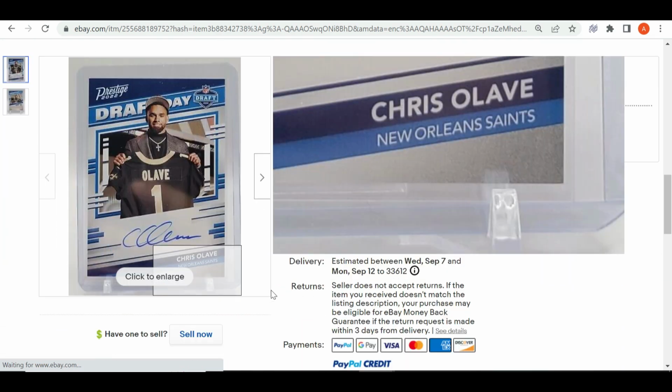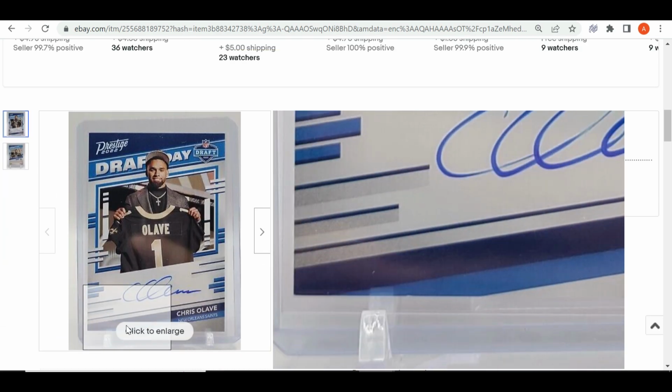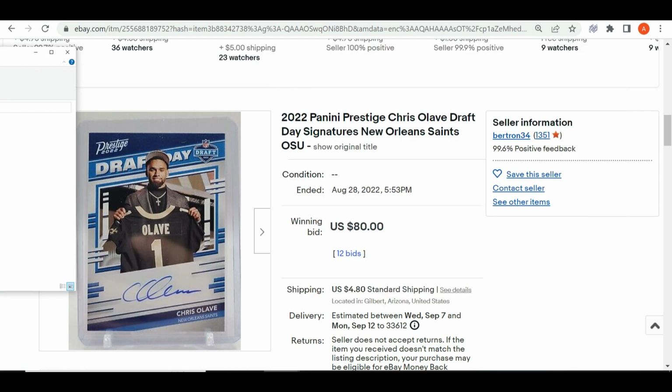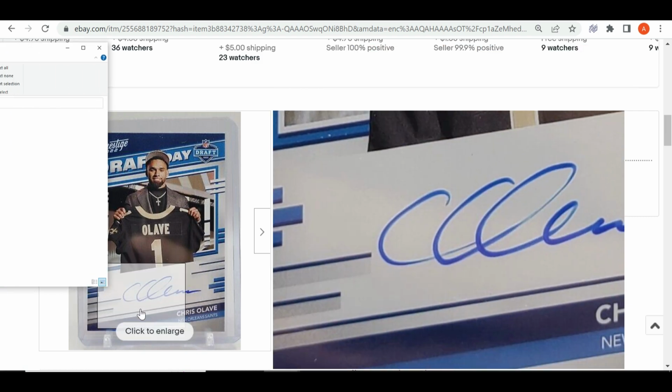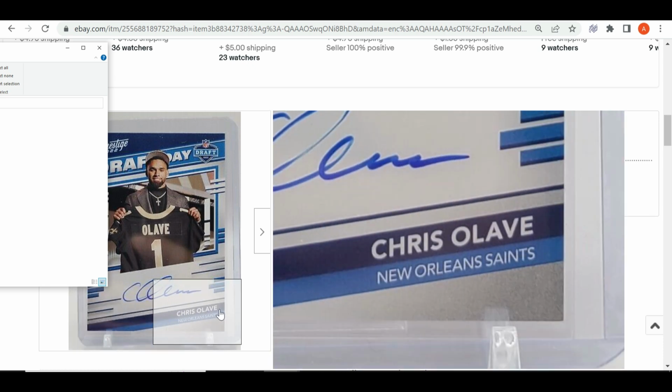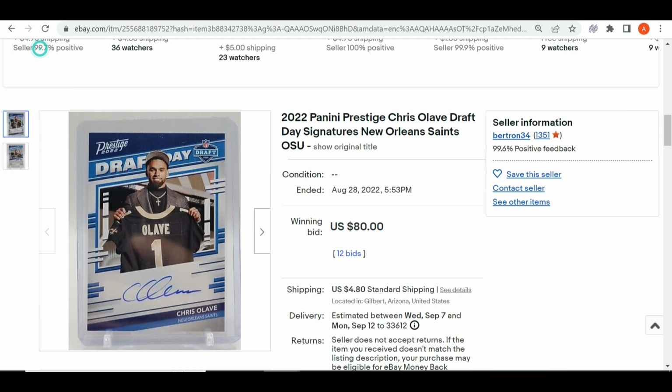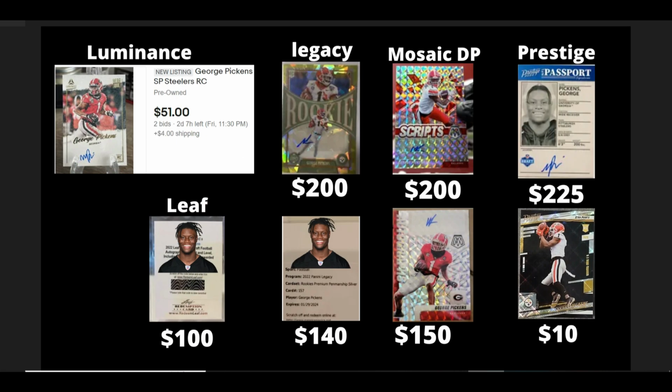I think it's basically the players that were drafted in the first round, like Chris Olave. George Pickens slid to the end of the second round, which is pretty unbelievable to me. I mean, Steelers did such a good job drafting him there. But you can see this is another cool card, and this card's going for close to what the passport is. But let's go back to the power rankings here.